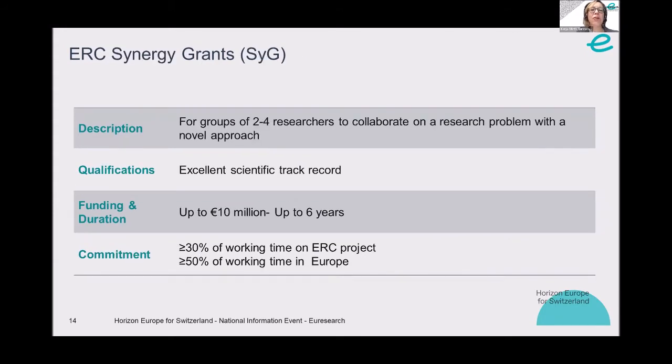And then we have the Synergy Grant that is special. It's for 2 to 4 researchers who collaborate together on a research project, but each PI coming from a different angle or different discipline. And the project would not be possible with one PI less. So every PI complements the others and brings in specific expertise.